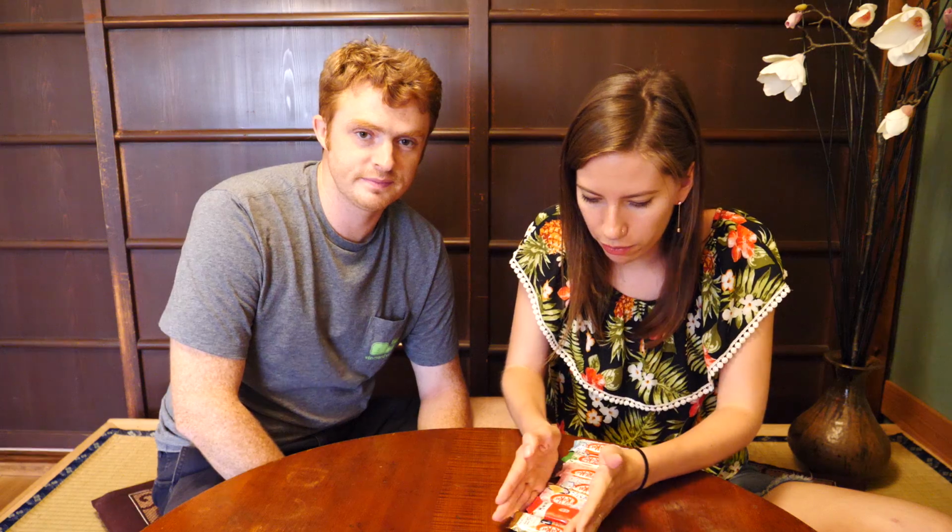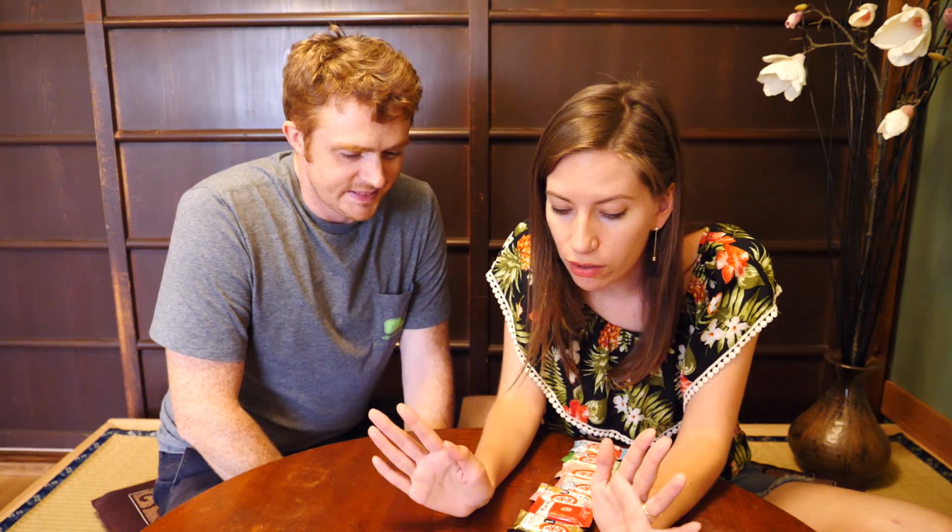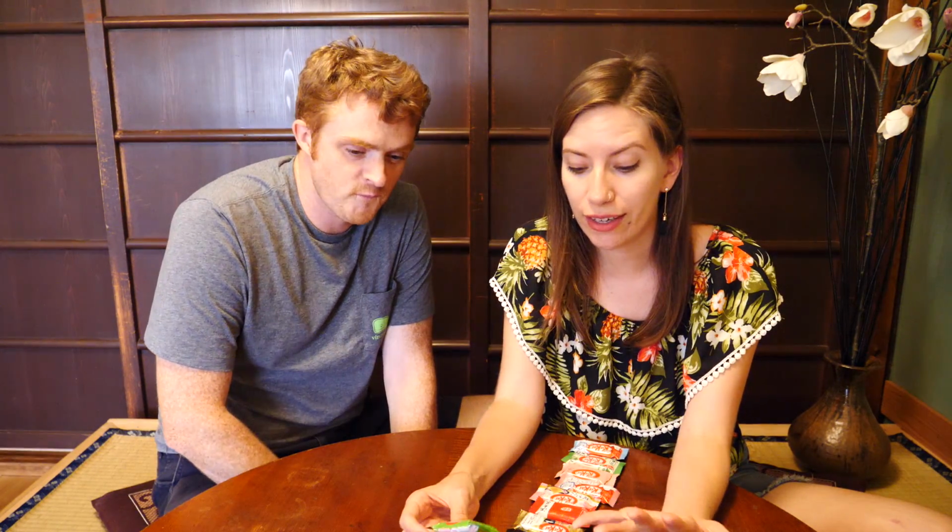Okay, I'm ready to rank mine. I've arranged them. So, surprisingly, I enjoyed the first ones, the ones I had at the beginning the most. So green tea would be right at the top, followed by the purple sweet potato, because I felt like those were subtle flavors and it was just enough, just a hint, all I needed.